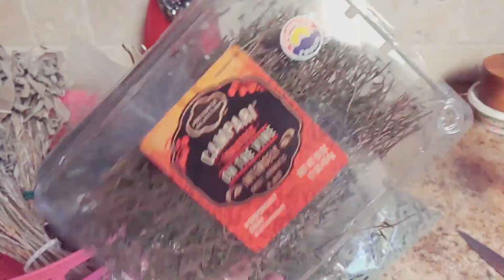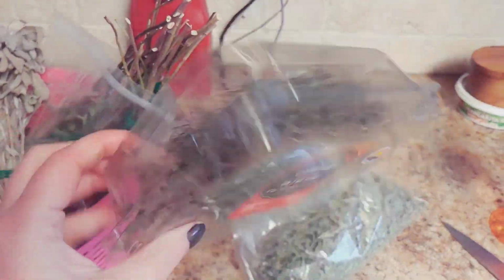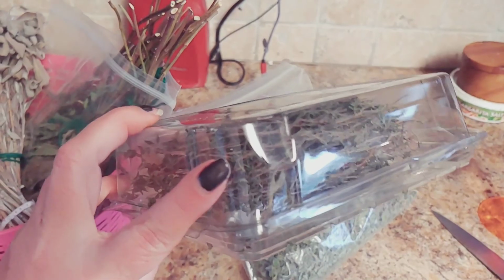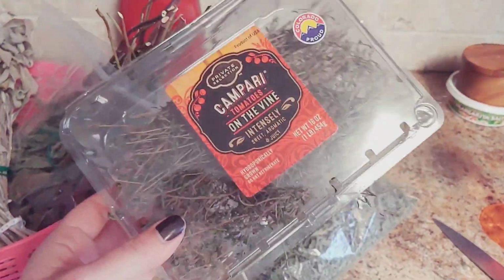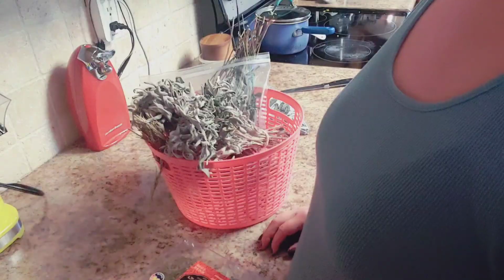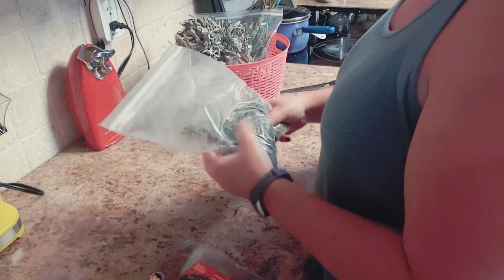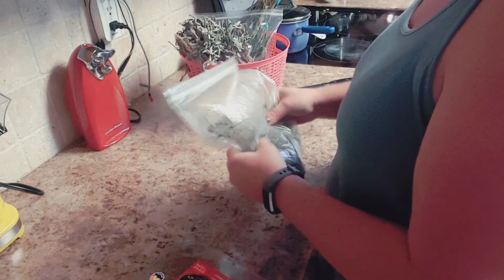This is how I like to dry thyme, just cutting it all to that length that fits in these little plastic containers. There's holes in it, so it does vent, and it seems to work really well. And then I can just strip the leaves off. Okay, so we're going to start with that bag of the mixed dried herbs. I'm just kind of shaking them up a little bit here.